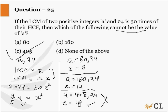Clear with this part? All of you clear? Okay, let's move on to next now.